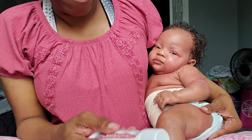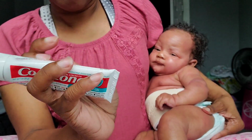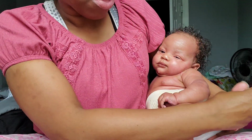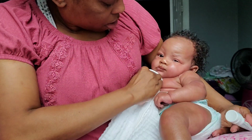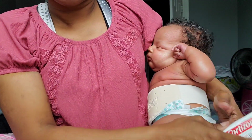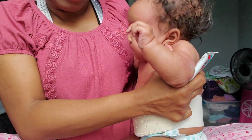Okay. But it's an anti-itch gel. I used it once yesterday, and she didn't itch throughout the rest of the day. You did throw up a little bit. I knew I wasn't crazy. She throws up and then she tries to eat it. And she's hungry now, so she's going to keep trying to eat.